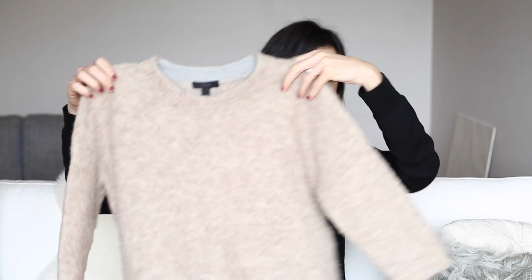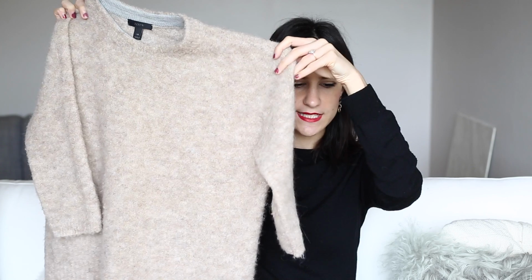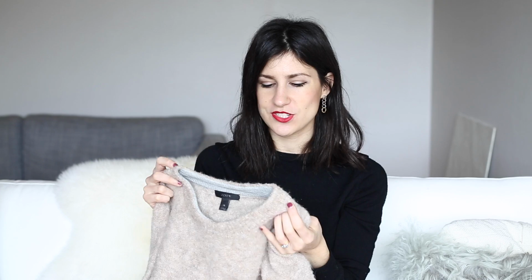And I talked about this in my Closet Confidential tag, but this is the J.Crew, it's like a fuzzy knit sweater. It's got 3/4 length sleeves, and it's just quite straight throughout the body. It's very loose fitting. This is just the coziest thing ever. Like, I can't even explain.